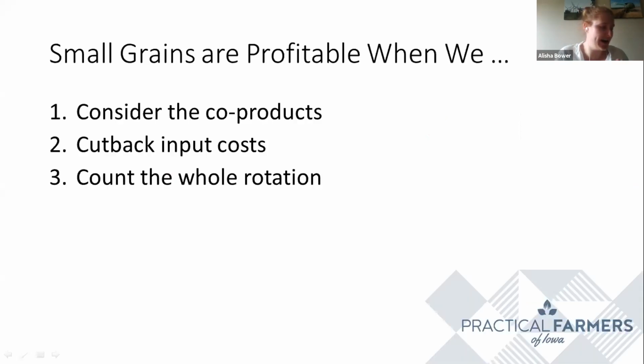And so to summarize, when we worked with farmers and took this data from what they were seeing on their farms, there were these 3 key points to really thinking about profitability of a small grain crop. To repeat those, they were considering those co-products, cutting back on the input costs across the rotation, and then also counting that whole rotation, so counting the benefit that the small grain year brings to the table.